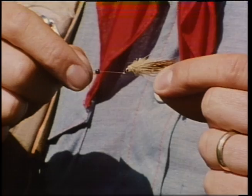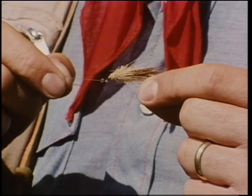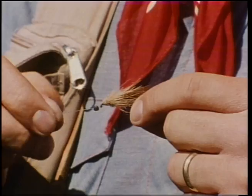Doesn't matter if you're using the broadside approach or the down and across approach, but if you'll clamp a little piece of split shot on the leader and slide that right down against the head of the fly, that'll not only get the fly a little deeper, but it'll also give it a jigging action so that it moves like this in the water and looks more like a wounded minnow. Now let's see if we can get one.